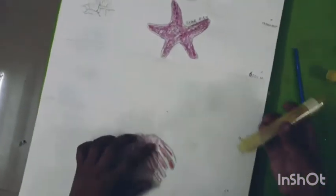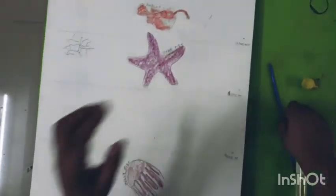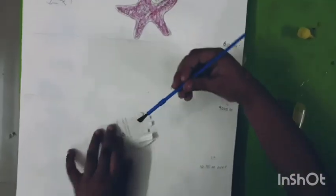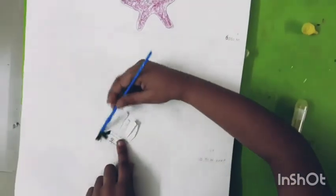Jerry says beep beep beep. Now here comes the bear says beep beep beep.